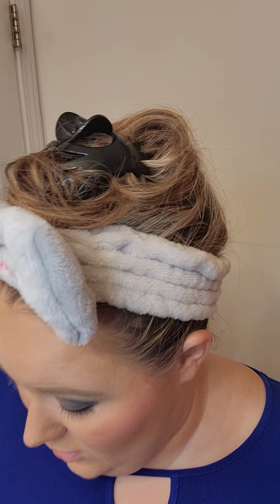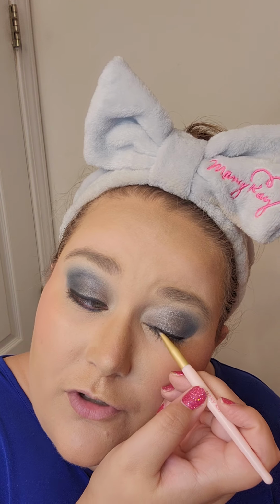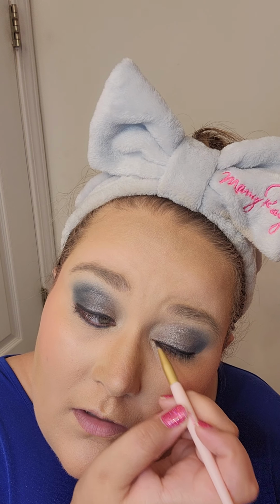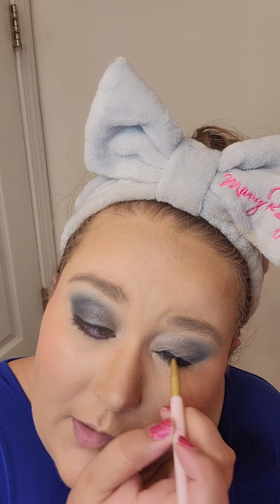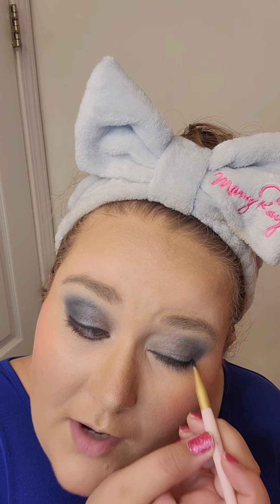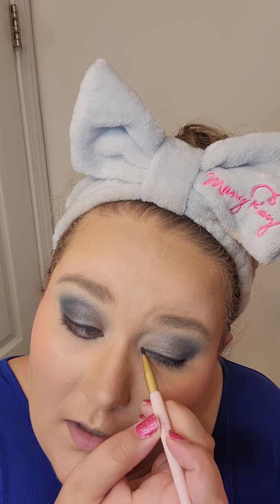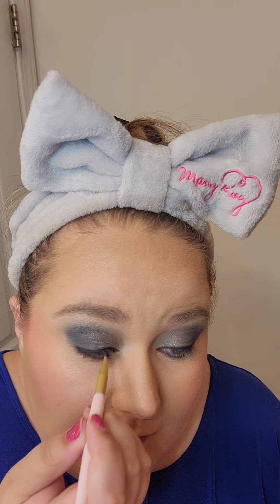There's really no way to draw one swift line all the way across. So I just do little small strokes like that. And then I bring it up a little bit. I put it mainly in my lash line, but then I bring it up a little bit just to smooth out the whole eyeliner. And then this sets your eyeliner and keeps it from moving or smudging or anything like that.